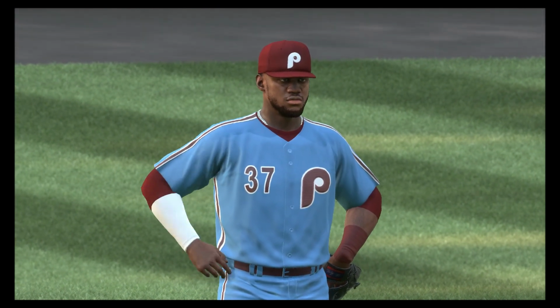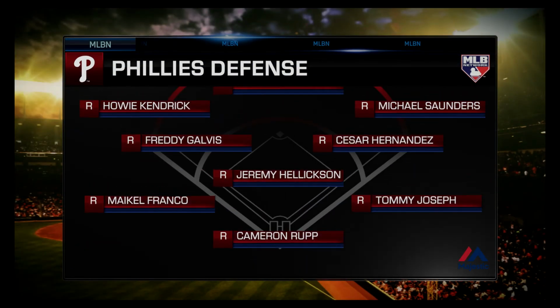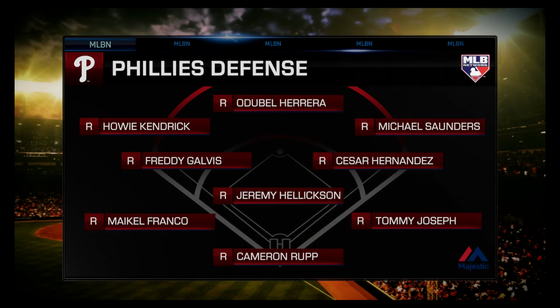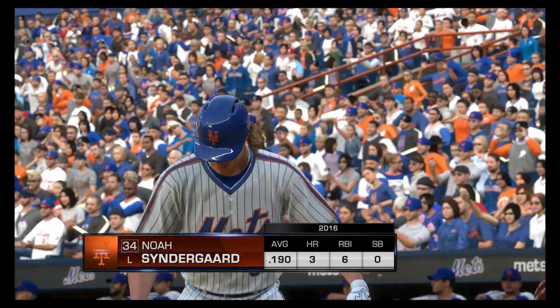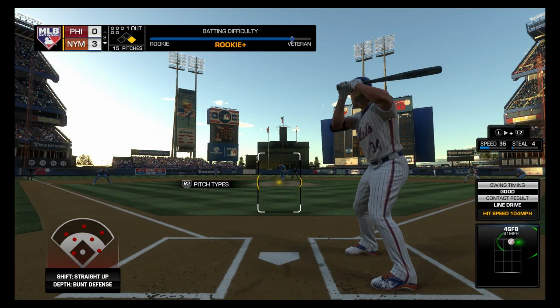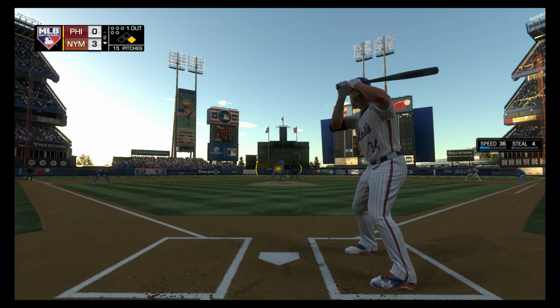Time for a look at the defensive alignment for the Phillies. And I'm looking in the outfield, Odubel Herrera. When the Phillies were turning things around and turning that organization upside down, bringing up young talent, he was the first guy. Won batting titles in the minor leagues and really got off to a good start in the big leagues as well. The pitcher, Noah Syndergaard, steps up to the plate in a sacrifice situation, so let's see if that is indeed on right here.